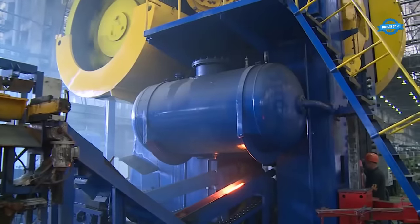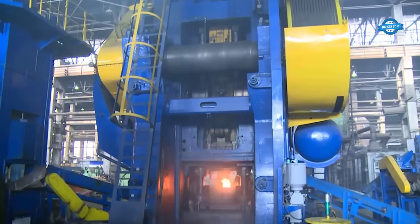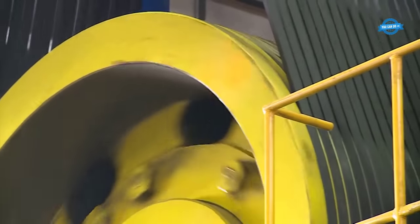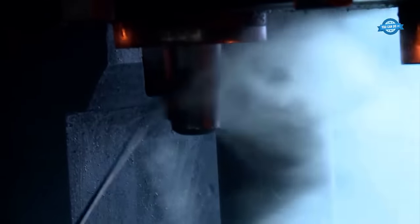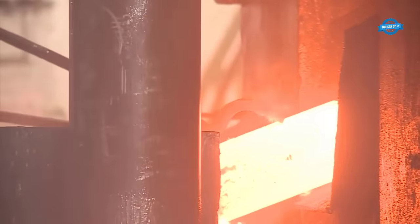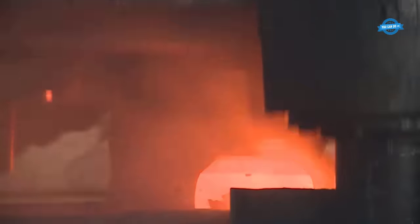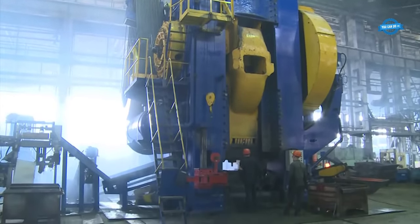Heating. The workpiece made of steel is heated to a specific temperature in a separate furnace or induction heating system. Heating the metal to an elevated temperature makes it more malleable and easier to deform during the forging process. Loading. Once the workpiece reaches the desired temperature, it is carefully placed onto the lower die of the press. The die serves as the support and shaping tool for the workpiece during the forging operation.